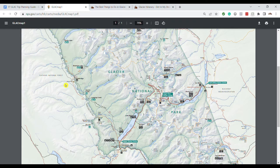But typically, I have the best luck seeing bears over here on the east side. Kind of this stretch around Rising Sun, there's some meadows up in here where the bears really like to hang out. And so we often see bears in this area here.